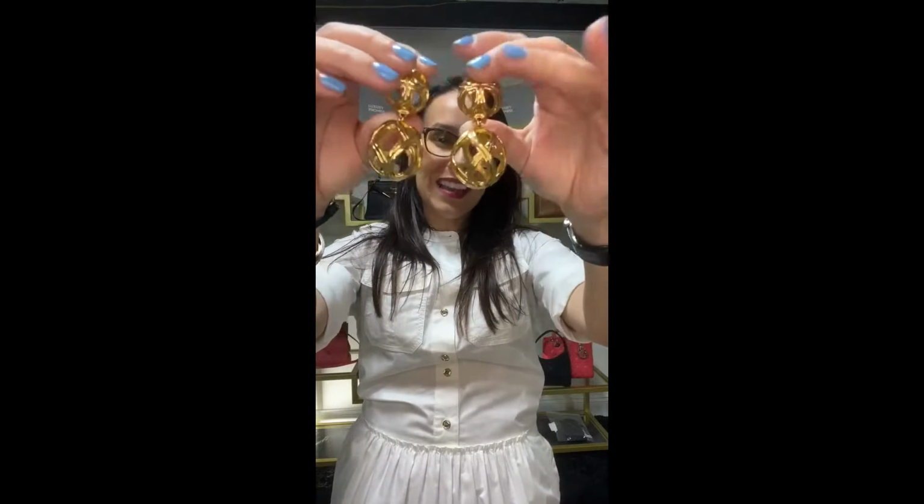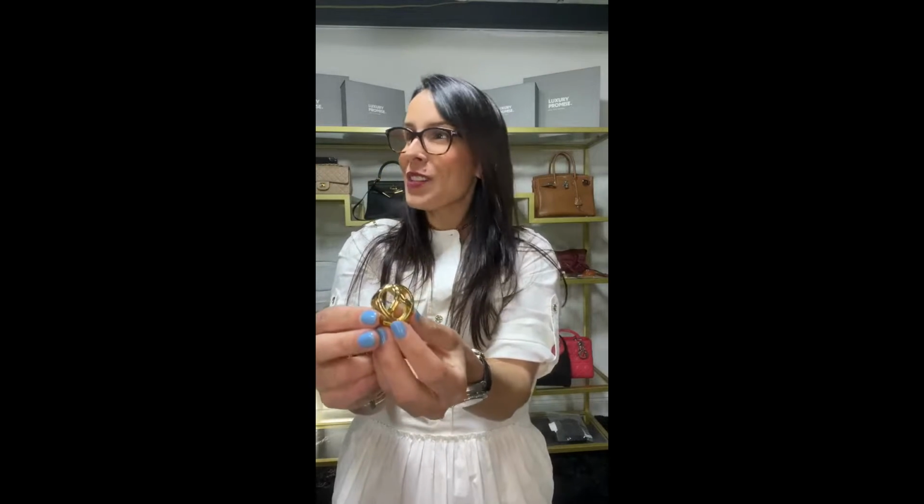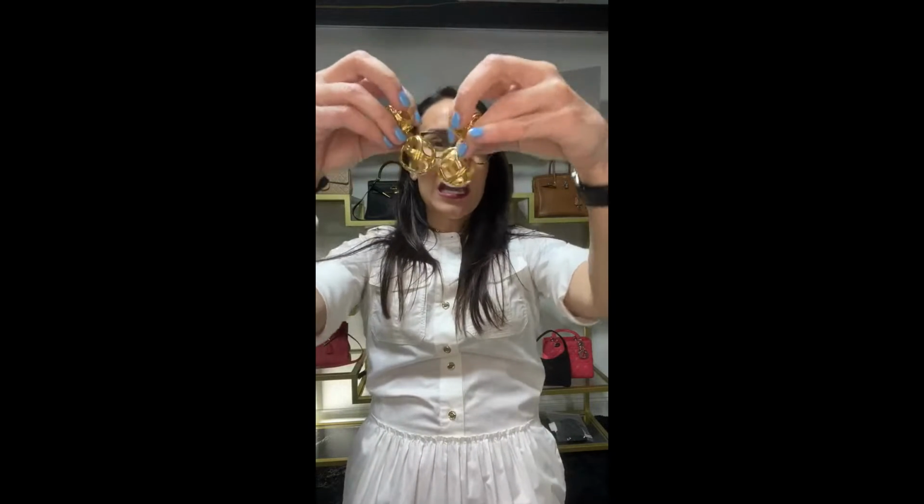So when I saw these, I automatically gravitated to them because of the pattern on the balls, it's a funny word to say on live TV. But anyway, the pattern on them is very, very cool, very unique, and still quite timeless. I just love these. Absolutely love these.